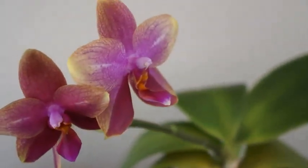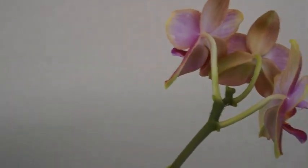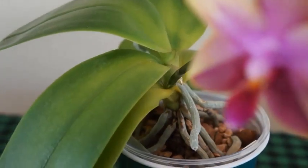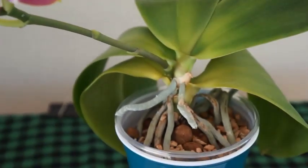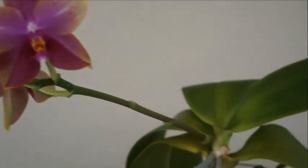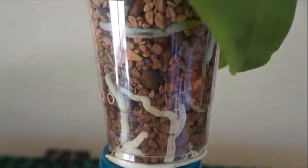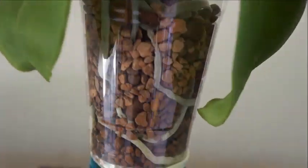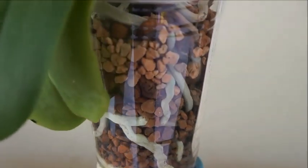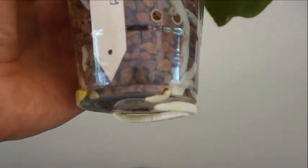My Liodoro somehow still looks a little different than some of the YouTubers' Liodoros, and I suspect that it's just because there are a few slight variations, even though they're all called Liodoro, which is a cross between Phalaenopsis deventeriana and violacea, with violacea being the pollen parent and deventeriana being the pod parent. I think there are still some variations, like I've seen some Bubble varieties, and then there's Sweet Memory, which I also have two of in my collection, but that's another video. And these two are specifically Liodoros.